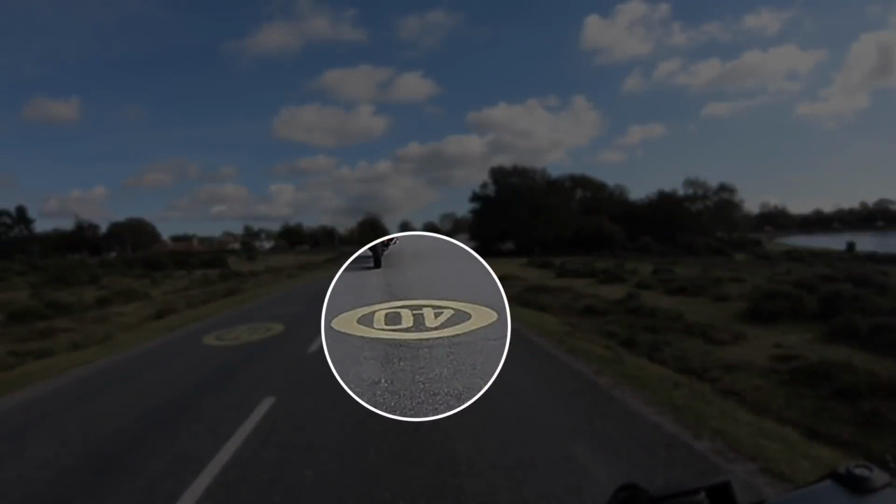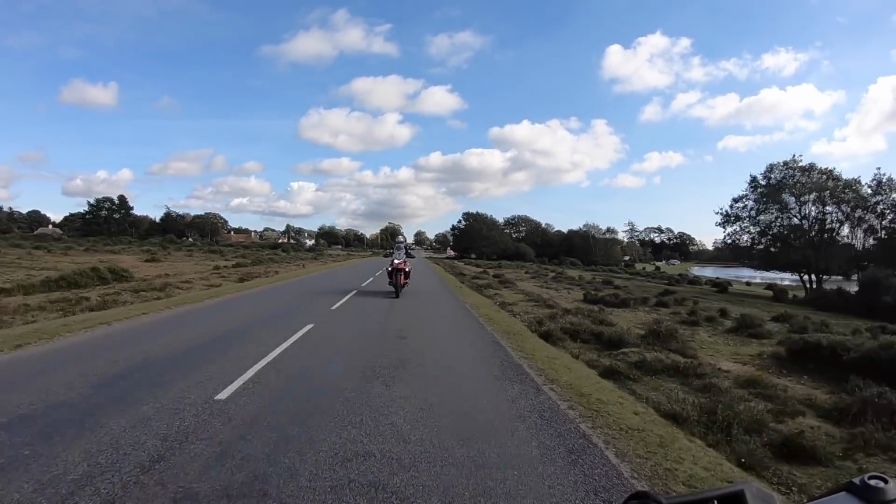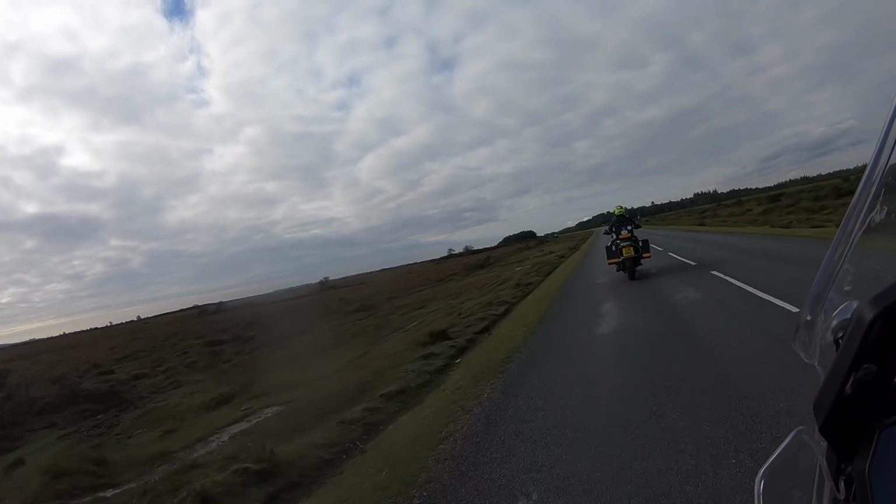The speed limit throughout the New Forest is limited to 40 miles an hour, which is absolutely perfect so you can enjoy the magnificence of the countryside you're riding through.